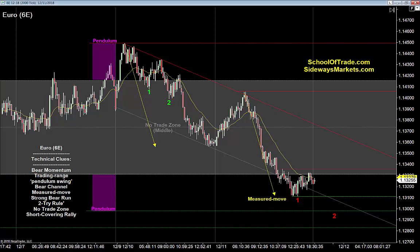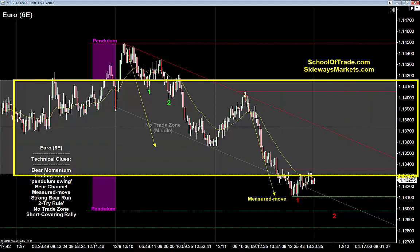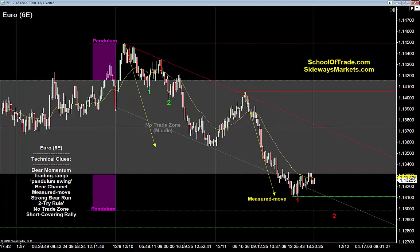There's a lot of clues on this euro right now. This is the same range that we talked about from last night. This is the same channel that we mentioned from last night, right? We called that big sell off the high of that channel. What a great example there, right? Which was the 1, the 2, the failure off the high of that channel. We pretty much nailed that last night on the newsletter.